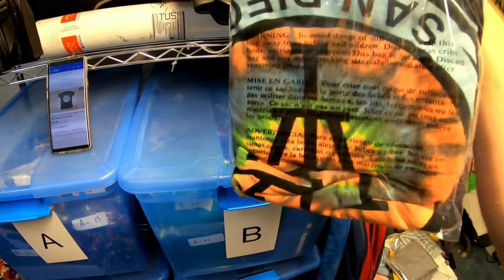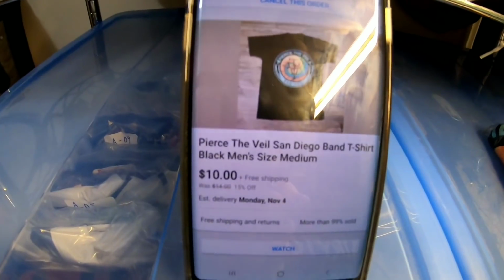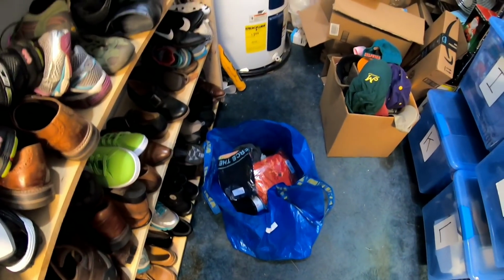B23 is that Pierce the Veil t-shirt that I got at the bins a few weeks ago, and it sold for $10 with free shipping. I did accept a best offer on that. Again, not really. I probably paid like 50 cents for this, so it's a pretty decent buy, I guess, but I wouldn't have paid any more than that for it.